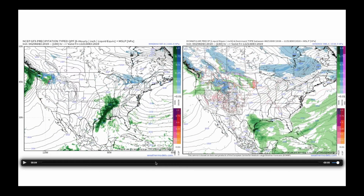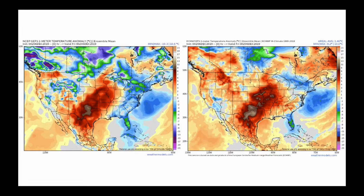If I come back to here on the GFS, this is next Friday, we have been seeing at times that this low has had enough cold air on the backside to be bringing in some snow into this area. And we're going to have to watch that very, very carefully as well. So to show you the difference, because these are our next 2 major systems that are coming through, to show you the differences in temperatures, take a look at this.